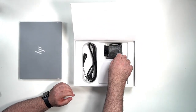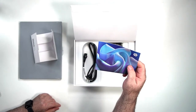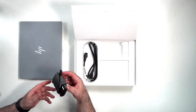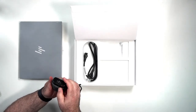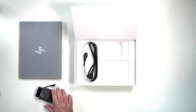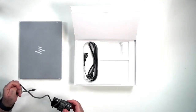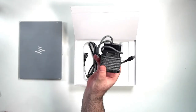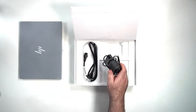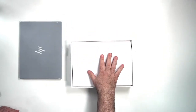Okay, so let's see what we get in the box here. Let's start off with this. It looks like some documentation for the EliteBook here, which is in the Elite line, I should say. It's the Dragonfly. And we've seen this before. This should be a 65-watt braided cable adapter. Let's cut this open. And yes, it is a 65-watt USB-C power adapter. Logo looks nice, right? Good to see Tech Realm here. So 65 watts and an extension cord. And I think that's it. No pen here because, again, this is not a convertible. They moved away from that.